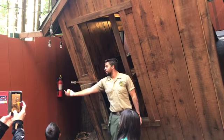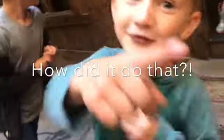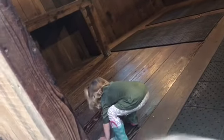Wow. There's a pencil up in the next room, and then this little thing you could walk up. Now, you can go inside. Okay, go. Have fun.